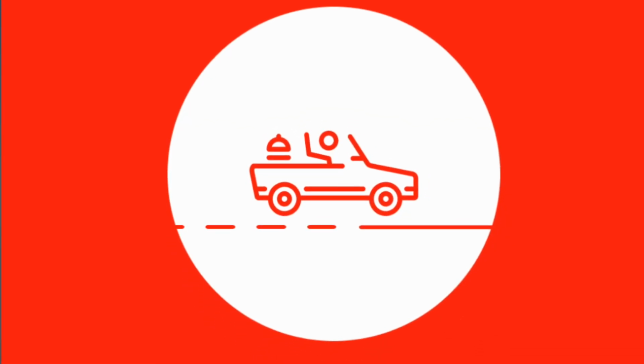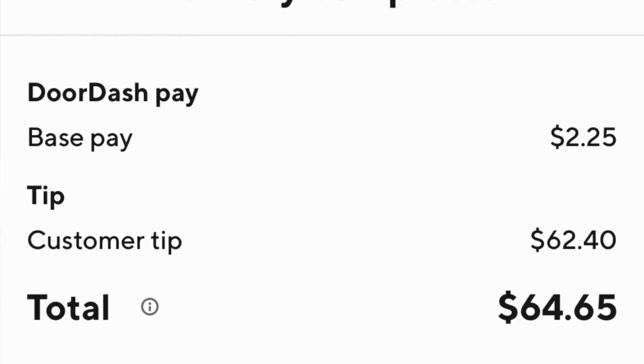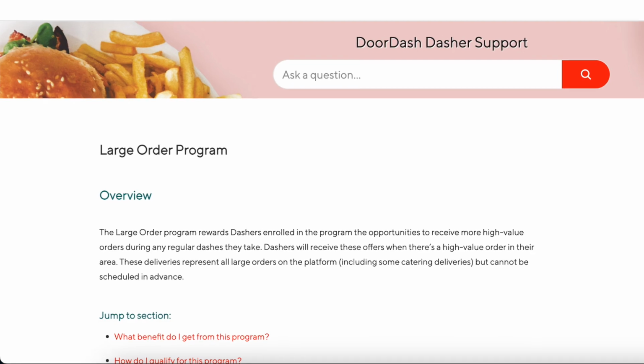If you want to maximize your earnings as a DoorDash driver, you will need to receive the largest offers on the platform, and there's only one way to unlock these orders. This can only be done by being a part of the Large Order Program.